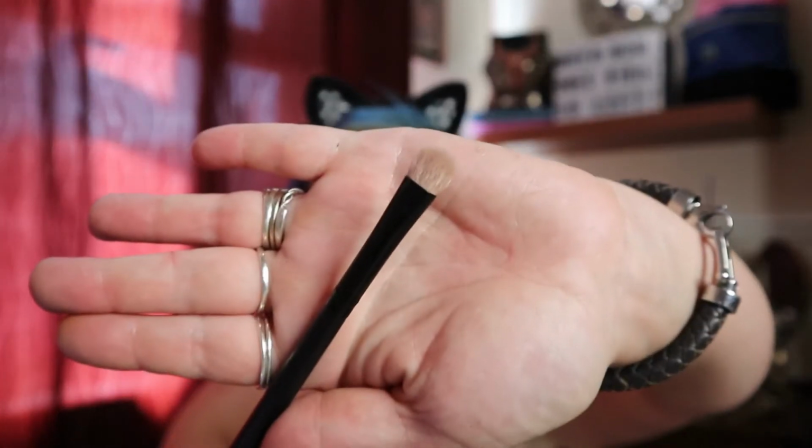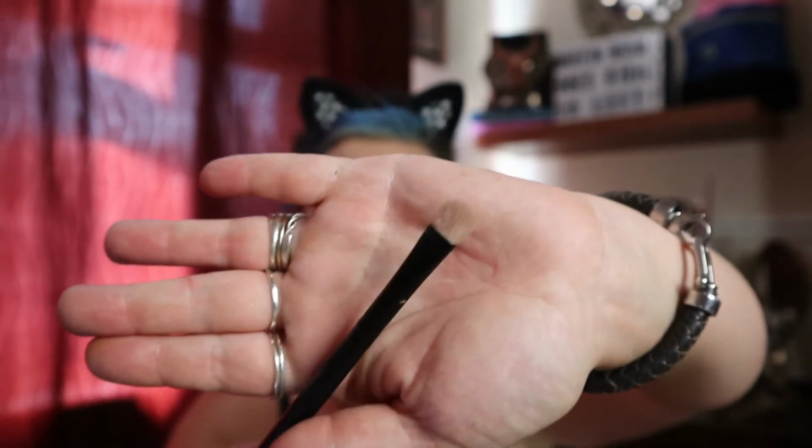So, next thing I'm going to do is, okay, I've just picked up this Morphe one. It's a small fluffy shader brush, and I'm going to go into this quite yellowy colour here in the middle, and I'm going to pick some of that up.